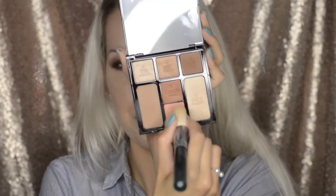The blusher, I think it's number 6 in that. It's kind of a peachy pinky colour, which is really good for a lot of different skin tones, just to brighten it subtly. Combing my brows into place, adding a bit of definition with Omega eyeshadow.